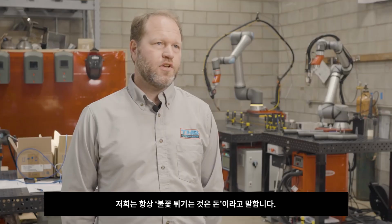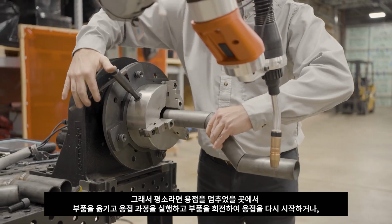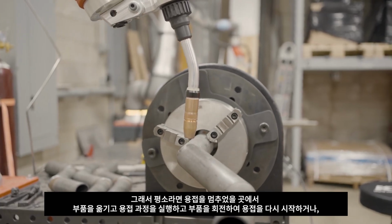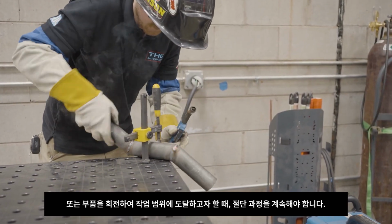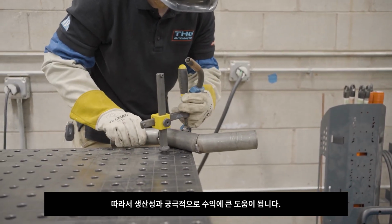We always say, throwing sparks is money, or when you're not welding, you're not making money, right? So if they can move the part and execute the welding process where they normally would have stopped welding, rotate the part, and then start welding again, or if they have to stop cutting in order to rotate the part to achieve the reach they need to continue that cut process, those are all value adds that they wouldn't have had before. So it's huge for productivity and ultimate bottom line.